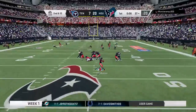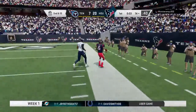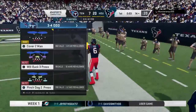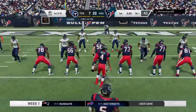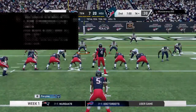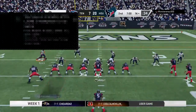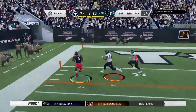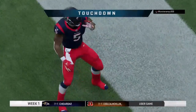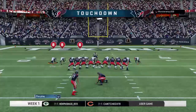Throwing on 2nd down. Watson. It's complete to Daniels. First down. It's Johnson. Texans touchdown.